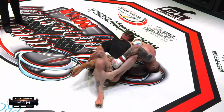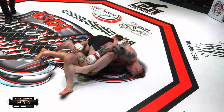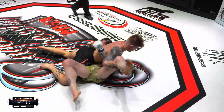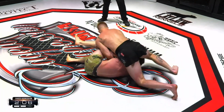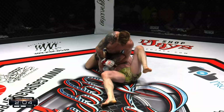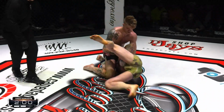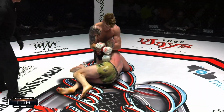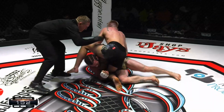Kind of fell into that. Let's see what James is looking for right now. If he's going to come off to the side, if he's going to sit in half guard. Good job of controlling that leg and flattening him out, taking the space away. Armbar, he spins all the way around. Looks like he might be going for it right now as he steps over. He's going for the key lock, it looks like. He's got it. Stepping over the head. He's going to twist.